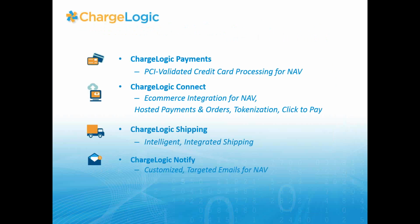There is a tokenization service where you can store card numbers outside of your NAV system. We store them on our cloud instead. And that helps with your overall PCI compliance requirements. There's also an electronic invoicing feature where you can send out invoices that include a button that a customer can click to pay securely online and have that payment come right into your NAV system. And you can do that for statements as well. We'll see all this in action.